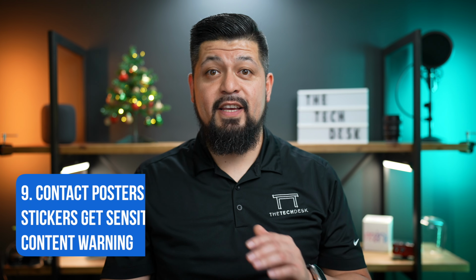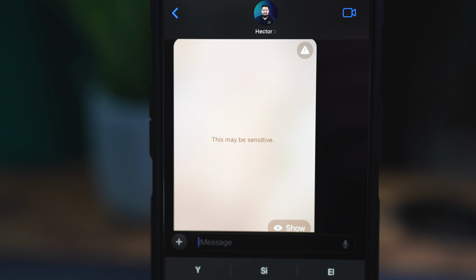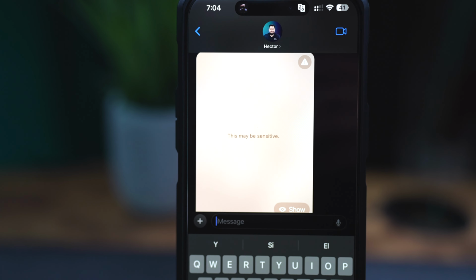The sensitive content warning feature also extends to contact posters and stickers. It uses on-device machine learning to blur potential sensitive content, keeping your messaging experience comfortable. Now, I was going to try this on screen, but just to be safe, I'm going to leave it out.